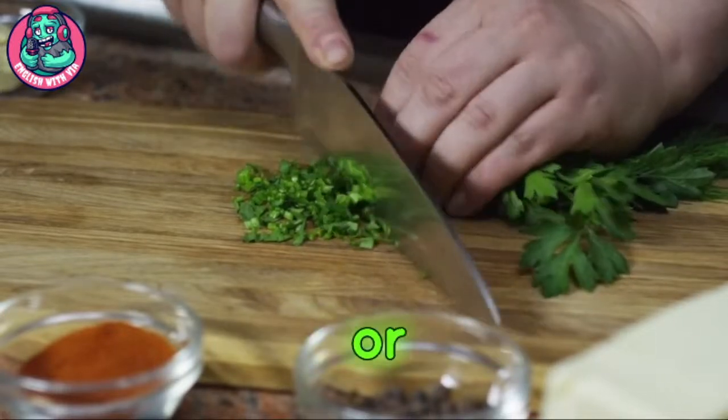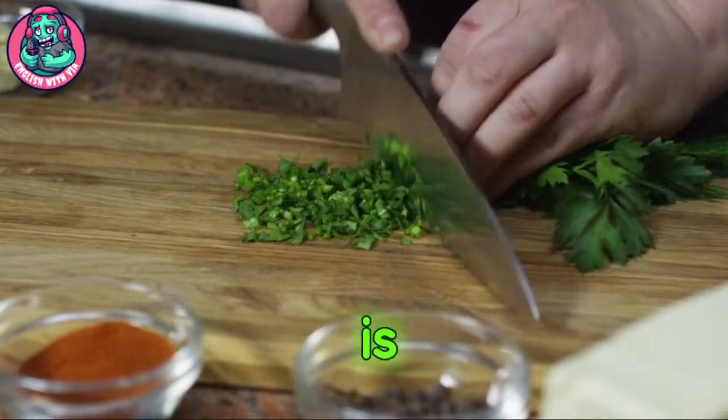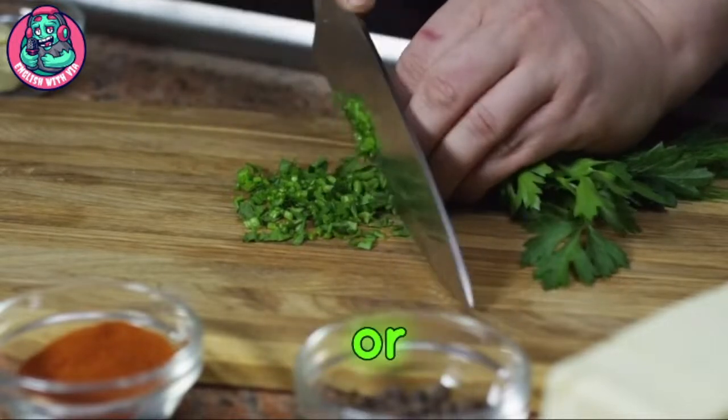Is there a man or a woman in this picture? There is a man in the picture. What is the man doing? The man is cooking. How is he cooking? He is cooking on a grill or barbecue.